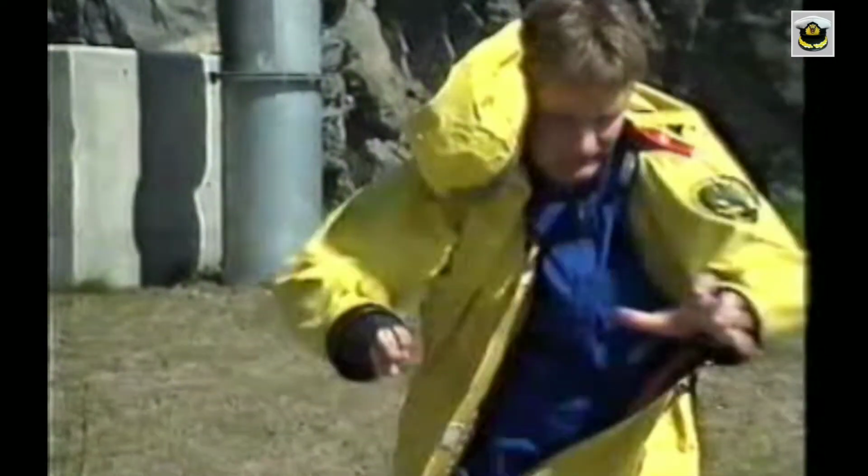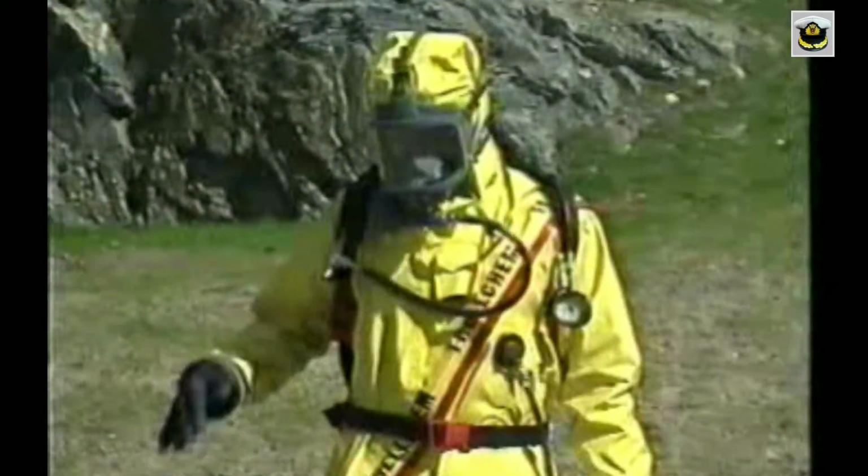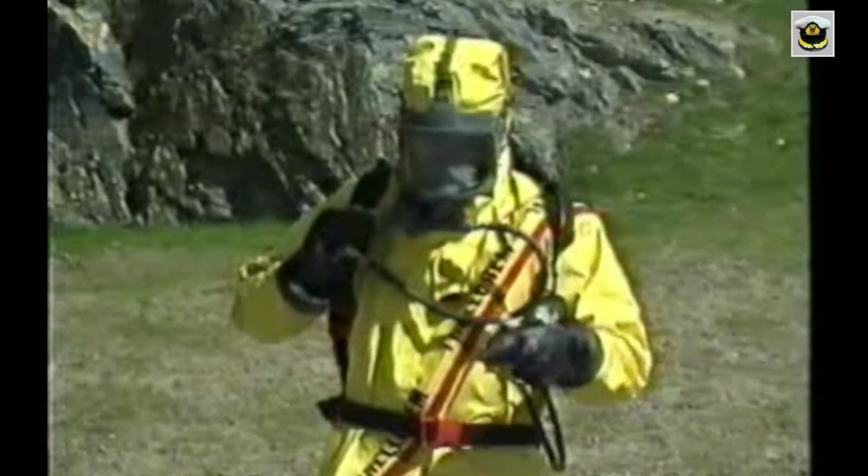When you put on a suit, start with the boots, then the sleeves, put on the hood, adjust the face opening, and close the zipper. Pull the support ring down over the cuff, put on the gloves, and pull up the cuff rings. Then you put on the compressed air apparatus and connect the suit's ventilation to it.